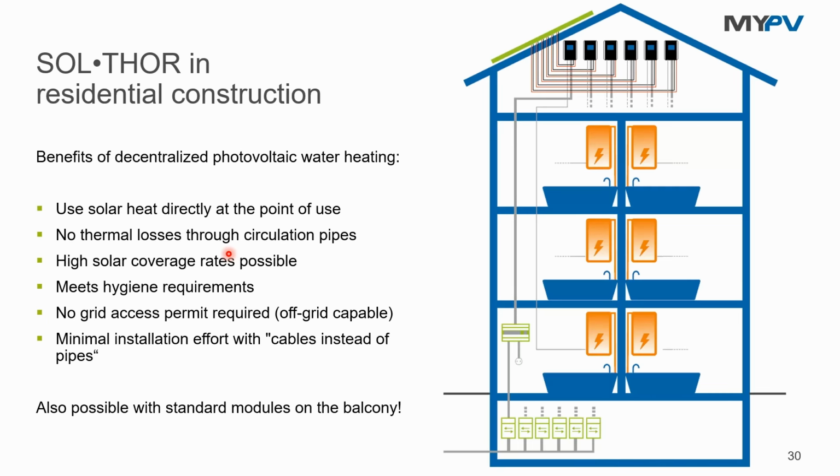Cool, that's for sure. What about if you're doing a larger project, like a building with multiple dwellings or a large heating requirement? Can this system be scaled? Yes, actually, all these systems are completely independent from each other, and of course, you can scale it up.